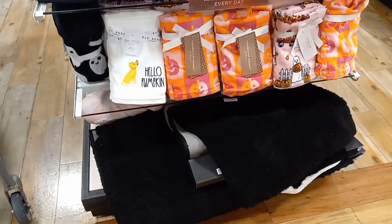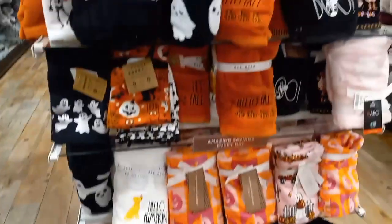Hello, pumpkin. That's a cute little dog. Hello, fawn.